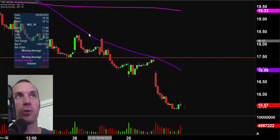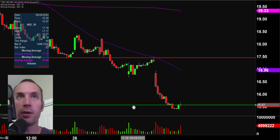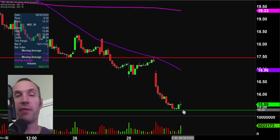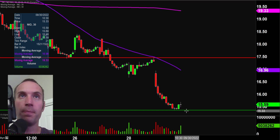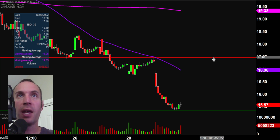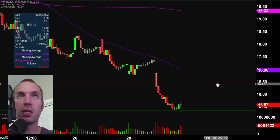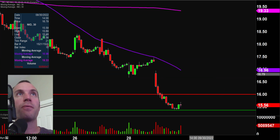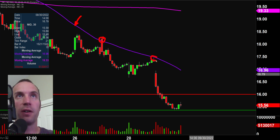I will throw in another additional level, just a basic one, which is where the bleeding at least stopped today, and that was at 15.35. But if 15.35 doesn't quite hold up, then you're not looking at anything basically until down to the low $14 mark. On any sort of attempted bounce, the first key level is going to be right around that $16 mark. And then from the overarching standpoint, you'll want to watch that purple line once more, the 50-period moving average, which you can see has quite the track record of behaving as resistance.